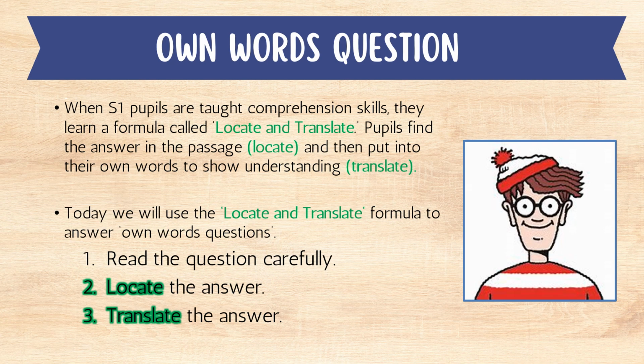So this is an example of what is called an own words question that would be given to pupils in S1 English. This is a comprehension skill question, and to do these questions, pupils learn a formula called locate and translate. So the locate part of that is they find the answer in the passage, and then the translate part is they put the answer into their own words to show their understanding of it.